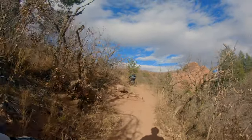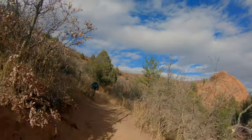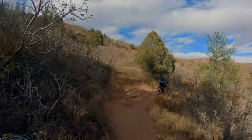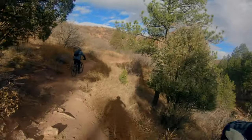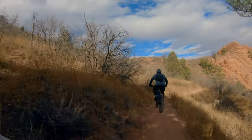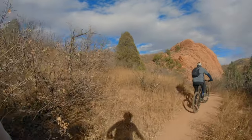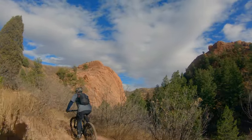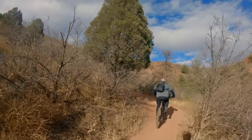Go, Chris, go. So this is pretty cool. It's a bit steep. Got a couple of sharp, I should say steep switchbacks, which are kind of fun to negotiate. We're coming up to the first one. This is a good one just to pedal hard through.